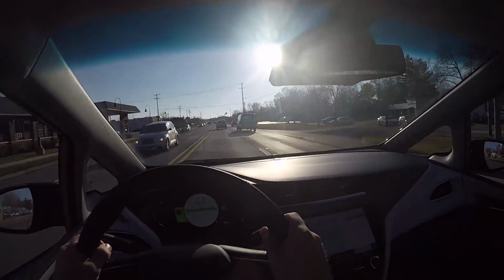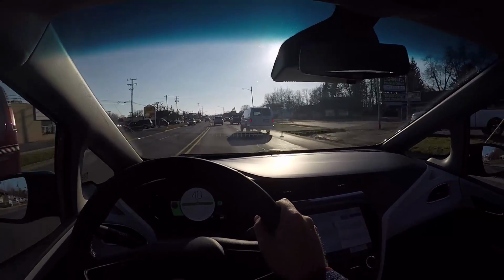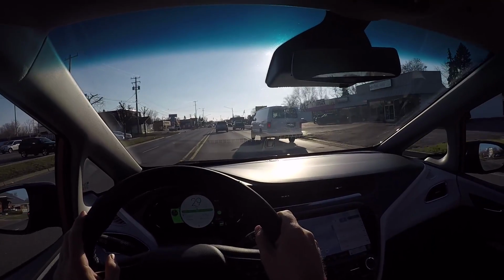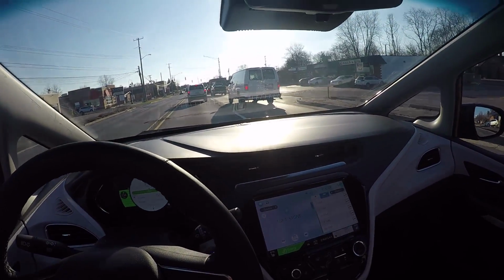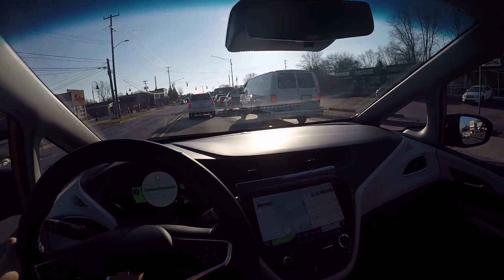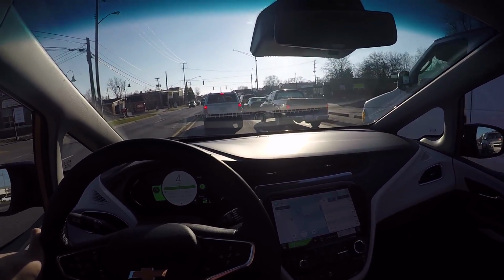Driver assistance systems are, I wouldn't say lacking, but they're definitely not equipped with the latest and greatest. So you do have a lane keeping assist, but the cruise control system is just a conventional fixed speed cruise control system. There's no radar assist or radar autonomous capabilities on this vehicle.